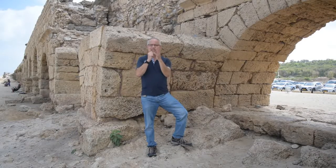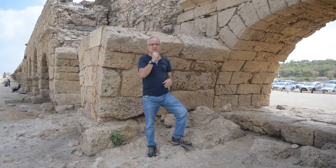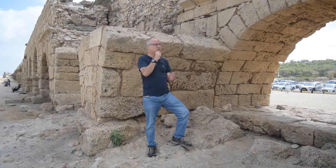By the Mediterranean Sea, outside of Caesarea, near the water aqueduct that's leading water to Caesarea, we're going to talk a little bit about water issues and aqueducts in Roman period.